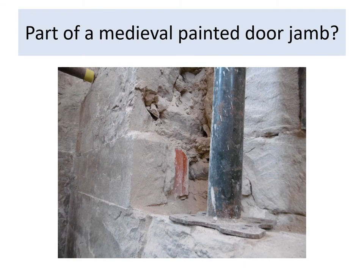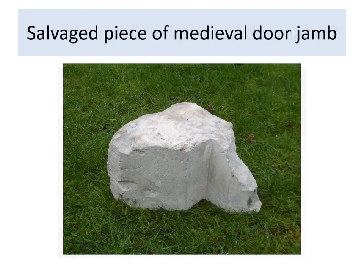A piece of medieval painted stone discovered where old stone has been removed, used as backfill when these windows were built in 1730. It could be from a medieval south entrance porch, referred to in the builder's instructions, to be removed to make each new nave side identical in every way. Another bigger section of a medieval door jamb, salvaged and saved for future display.